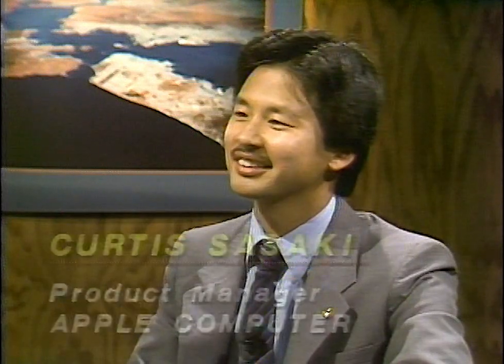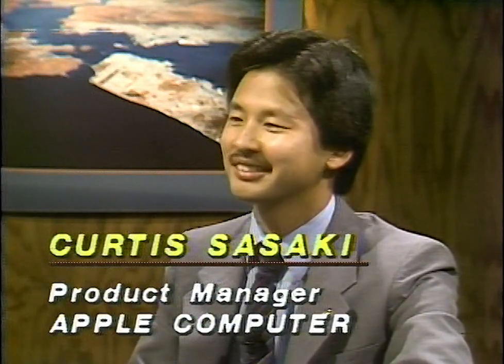Sitting here patiently waiting for us has been Curtis Sasaki. Curtis is the product manager for the 2GS at Apple. Stuart, we've seen a lot of attention given to the Amiga and the Atari because of their sound processing capabilities. And now we get a chance to see the recent offering from Apple. It's called the Apple 2GS. I guess the G stands for graphics and S for sound. Can you tell us about it, Curtis?